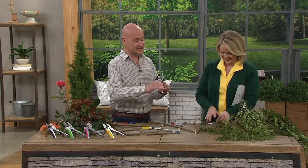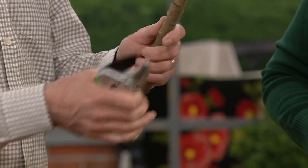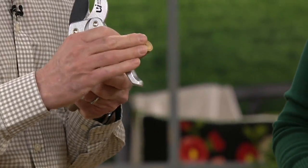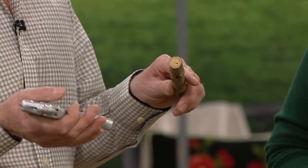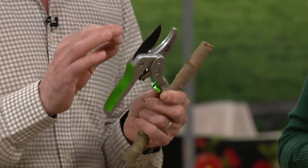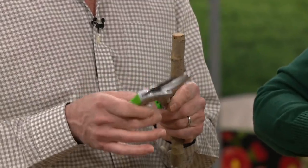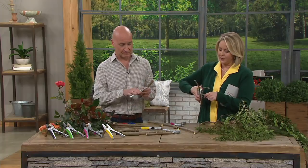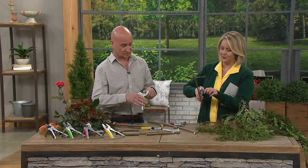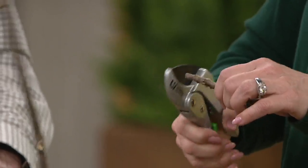With this, you simply click, click, click, click, and it cuts off. It gives you a very nice, clean cut. And you want a clean cut so you don't get disease in your plants. Another thing we should mention is that this is stainless steel. The blades are coated so you can clean them, and that will also help prevent damage to your plants. If you're just trimming, you can cut right through that and ratchet it.